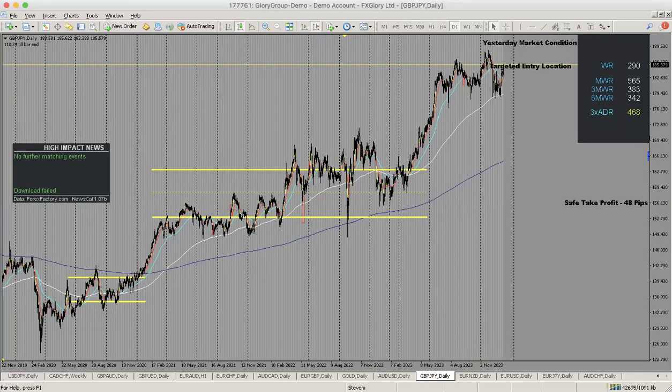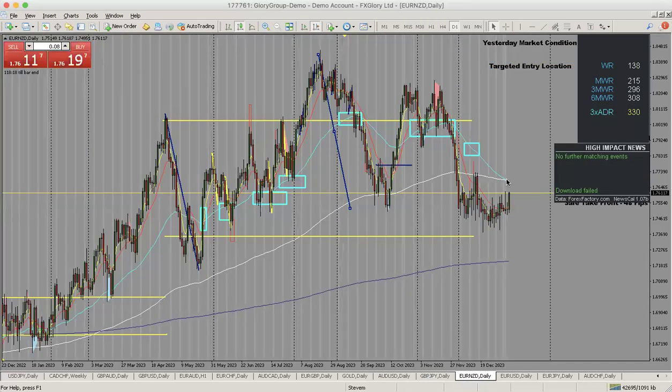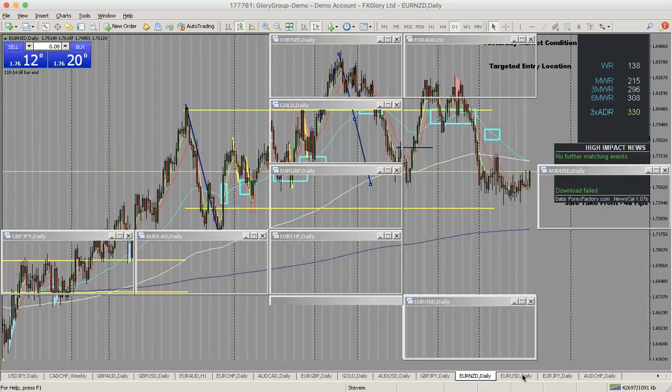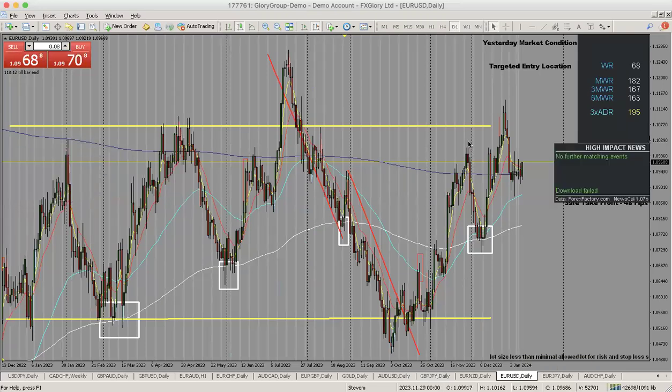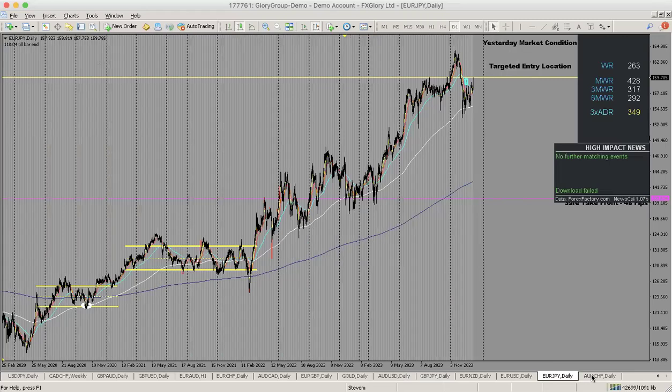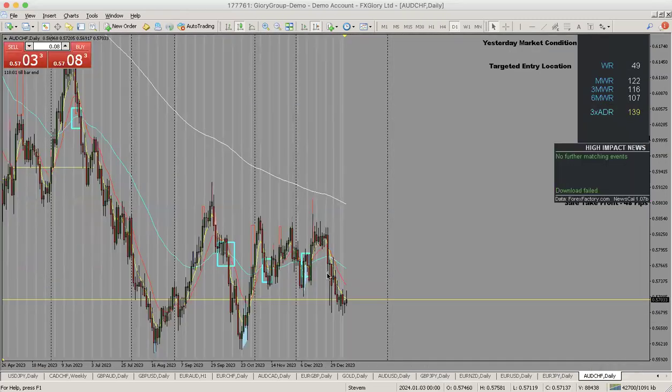GBP JPY past its peak. Euro NZD starting off this second cycle higher to complete the whole pattern. Love it. Euro USD, see a big 1, see a big 2. Potentially moving again for a third, but with CPI tomorrow it'll be difficult. Euro JPY, peak.